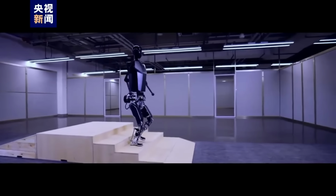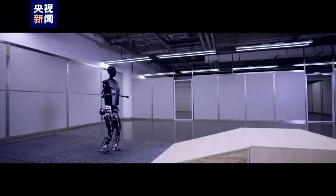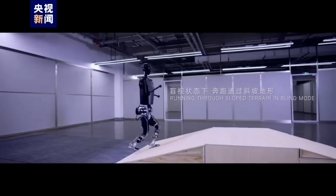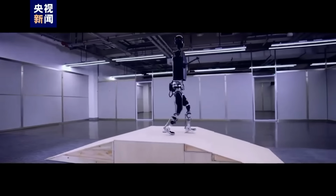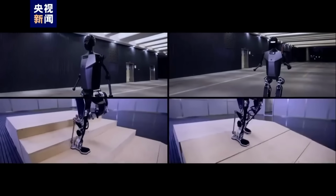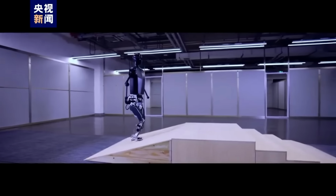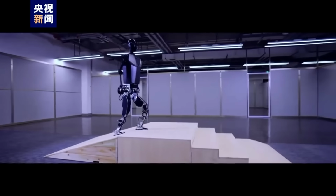It can maintain a stable running speed of 6 kilometers per hour, which is really fast. It has state-of-the-art sensors, including multiple perception sensors, 3D vision sensors, and high-precision force sensors for accurate force feedback. As with other robots, it can autonomously walk across different terrains, including stairs and slopes.